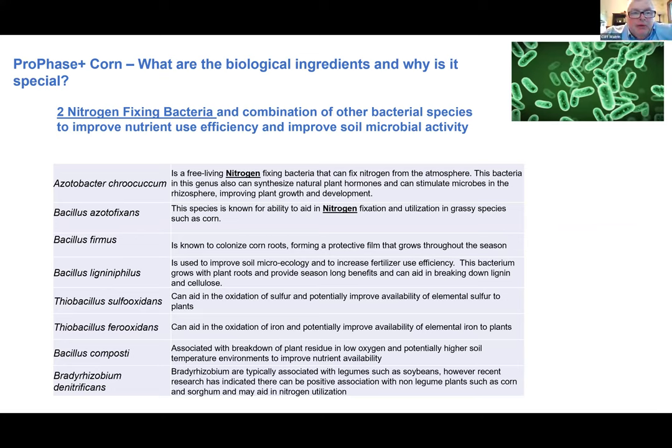Yeah, I think just for the prophase corn as well, or the prophase products, there's a unique blend of biological material in there as well. Again, it's deployed in a packet that gets mixed, so it's a very unique delivery system. I've tried to highlight why these various organisms have been selected, and there's a lot of thought that goes into the species mix to offer agronomic nutritional benefits. So two very nice packages. We're very excited.